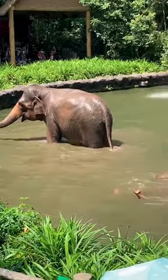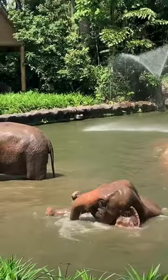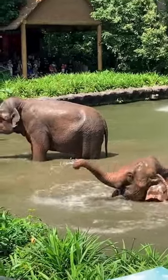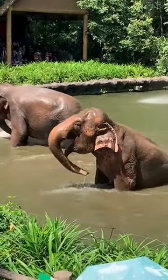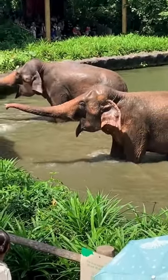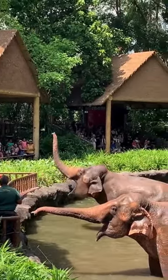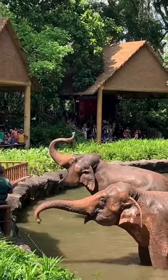Okay, so this is a very big behavior for them. After they do this kind of behavior, we will reward them with a bigger treat. See, their body is very clean. When their bodies are clean, we can inspect their entire bodies and make sure there are no physical injuries, like cuts and abrasions, because elephants fight.